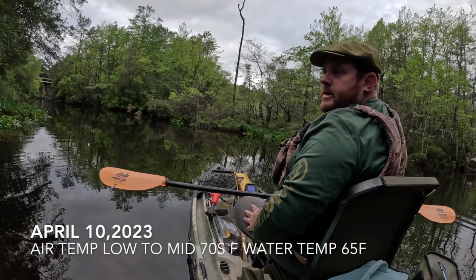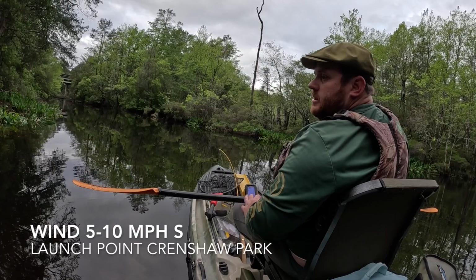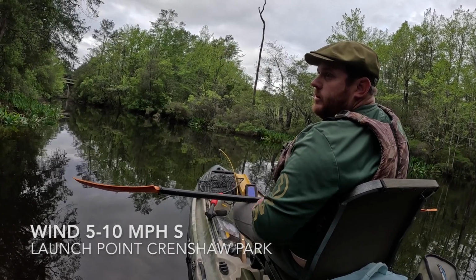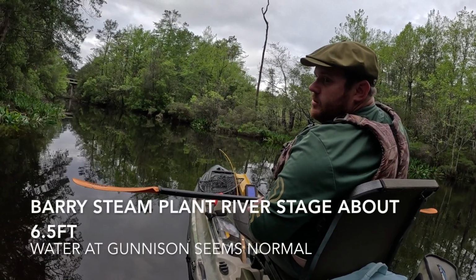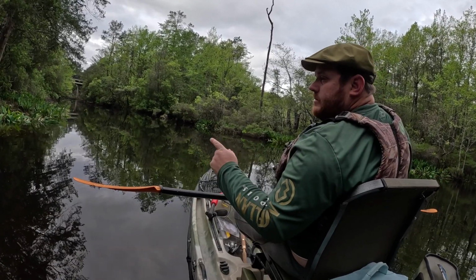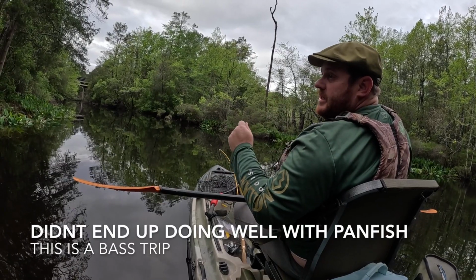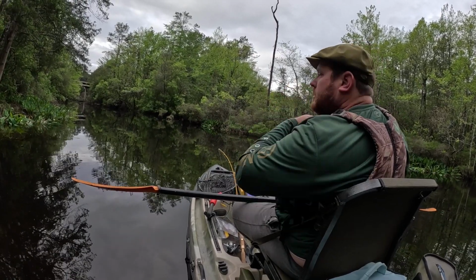Alright, so we're here today on Gunnison Creek. The plan is I'm going to work that top water, and then if I see any territorial panfish strike at that top water and I see them, because the water's pretty clear up here, I'm going to throw back in with that Keystone jig minnow and try to catch them.